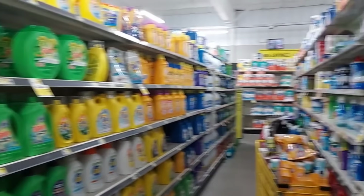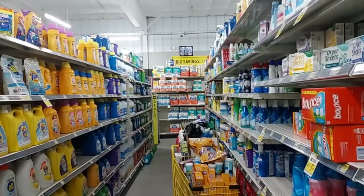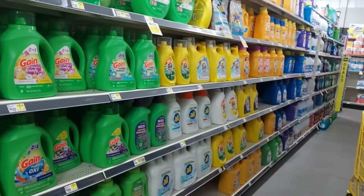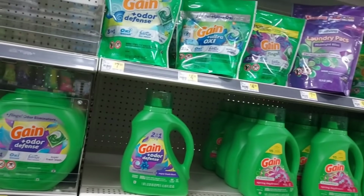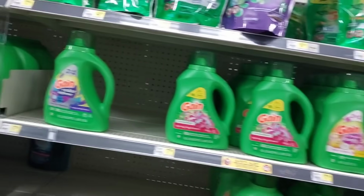Guys, I am here at Dollar General, as you can tell by the shelves and the signs. And yep, I'm in the laundry aisle. I'm getting ready to do another laundry deal for you guys. So we want to make sure that we take advantage of this P&G glitch that's going on.